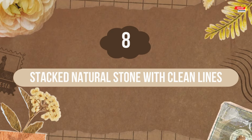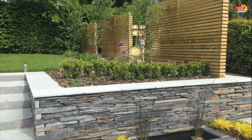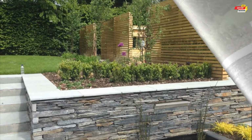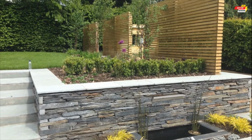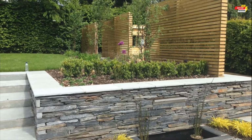8. Stacked natural stone with clean, modern lines. While natural stone can be traditional, using precisely cut and stacked stone, like limestone or basalt, with minimal grout lines creates a very contemporary feel. The natural texture adds depth, while the clean edges maintain a modern sensibility.